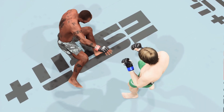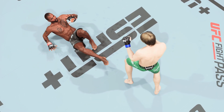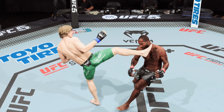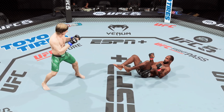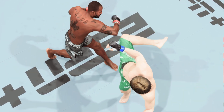All right, so a huge round for him there. That head kick probably would have had me out for good. The guy survives to see another round. Yeah, but he'll go back to that. It landed so perfectly. He set it up great. He did a great job of mixing up the target early, going up high, and getting the desired result.